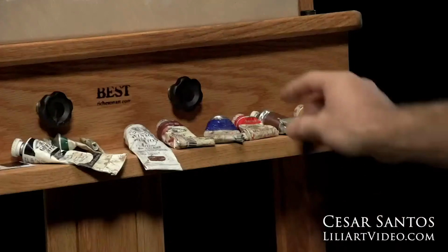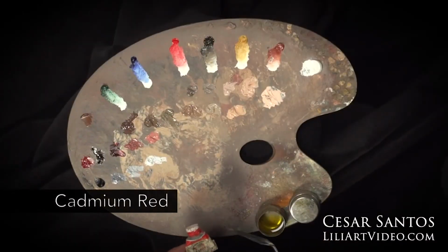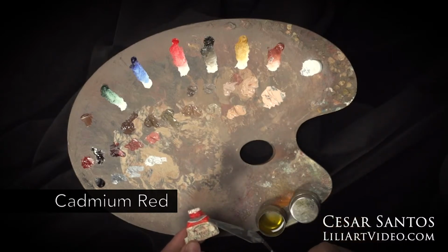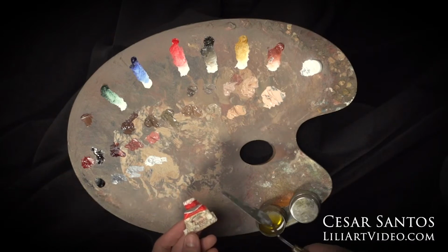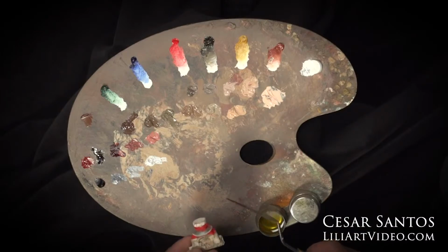After that, we have Cadmium Red. That's the brightest red you want to be using. You have to be careful. You don't want to use it too much in the flesh because it's really high chroma. So Cadmium Red. Don't get Cadmium Red hue or any Cadmium Red tint or something like that, because those tend to be of a low quality. They sometimes are cheaper, but be careful. Just get the Cadmium Red because it has a lot of pigments in it, and that's what you need.